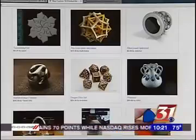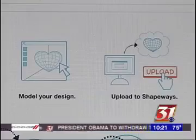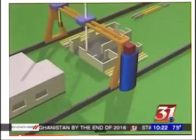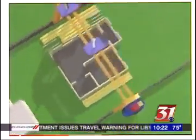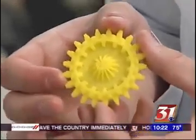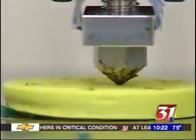Meanwhile, countless other companies are eagerly embracing the technology. For example, Shapeways will fabricate your custom designs and send them back to you in the mail. And Contour Crafting in California has developed a process for constructing entire houses at a time. So it's no surprise that tomorrow's engineers want to be a part of it all. It's fast, it's efficient, and it's the next generation of engineering. Ben Dwyer, WMBD 31 News.